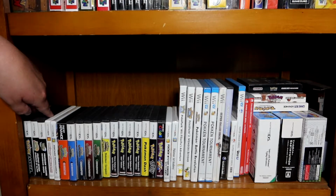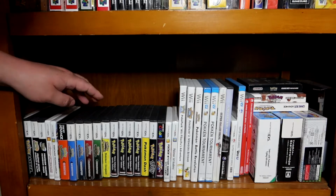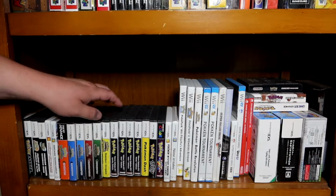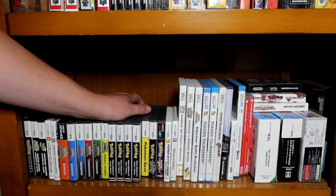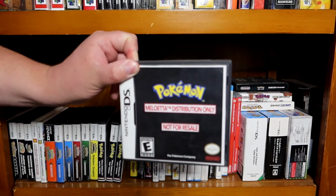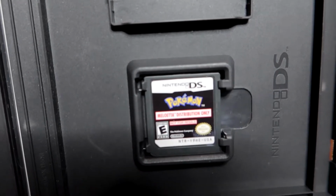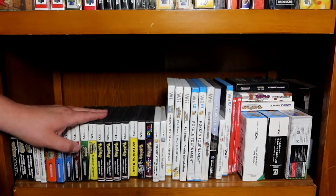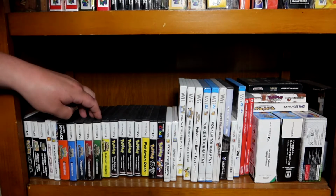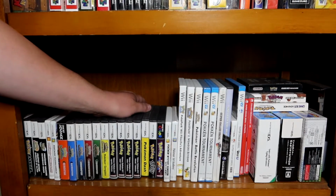So I have the Pokemon Ranger games, Rumble Blast, Rumble World, Red Rescue Team, Blue Rescue Team, all 3 Pokemon Mystery Dungeons, Pokemon Conquest. These are pretty darn special, actually. I made these cases using Photoshop. And if you can see, these are actually distribution cartridges from GameStop. As you can see, this is a distribution cartridge for Meloetta. And I actually have 4 of them, so I have them for Meloetta, Keldeo, Celebi, and then Palkia, Dialga, and Giratina.